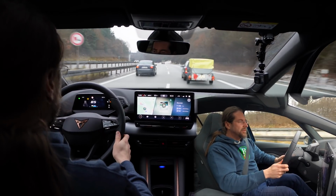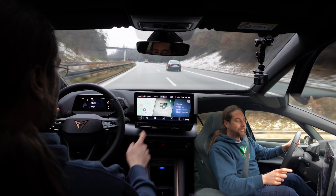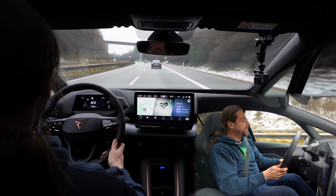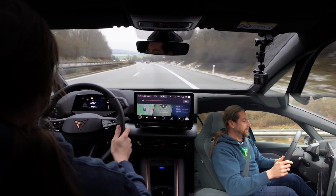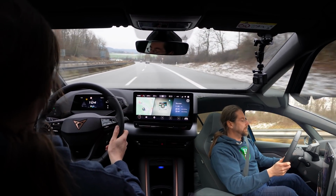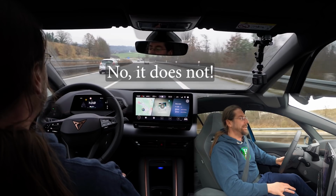And I have noticed, I don't know if my ID3 does that too, but if the volume of the infotainment system is high and I press the rear window button, it's very loud. So if I turn up the volume here and then press the rear window button, no, it's very loud. It's horrible. Does mine do that too? I never noticed.